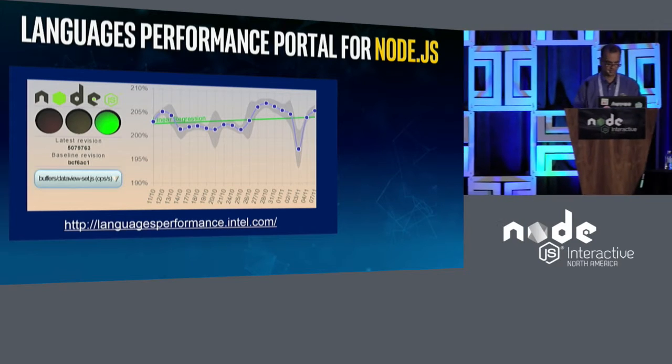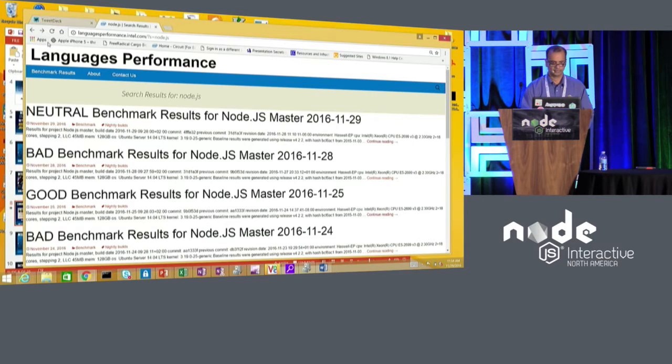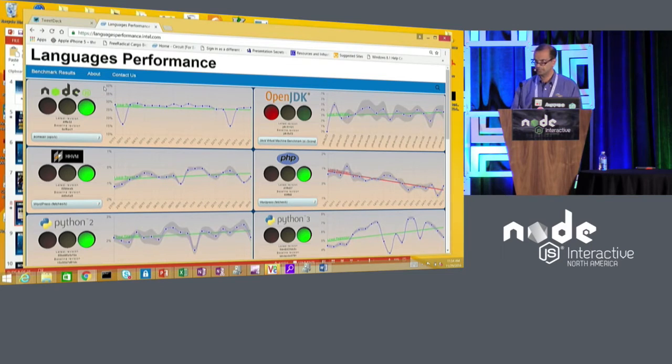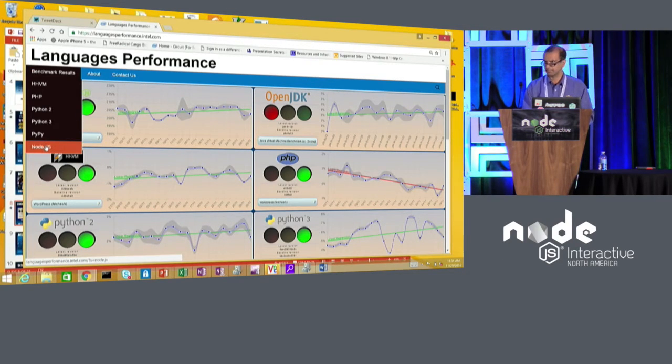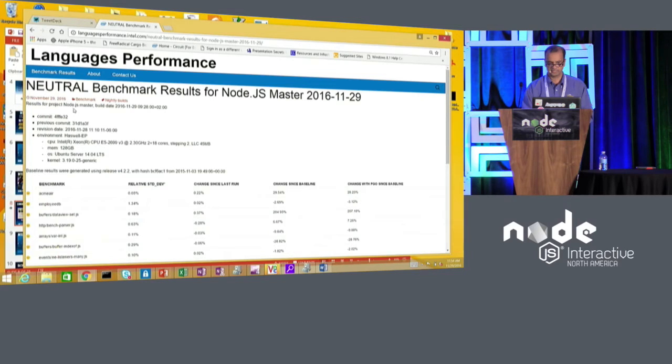Let me take a minute and show you how this portal looks, so you can see for yourself. This is the portal, and by default it is showing you data about the Acme Air workload which we run. You can look at other workloads also and see how performance is going. If you want details, you can sign up on the mailing list for this. It's also sent on the developer mailing list. Every night we publish these results, and then you can go inside and look. These are the results for the Node.js master that was built on the 29th, like this morning. And what is the commit, and what CPU did we run this on?